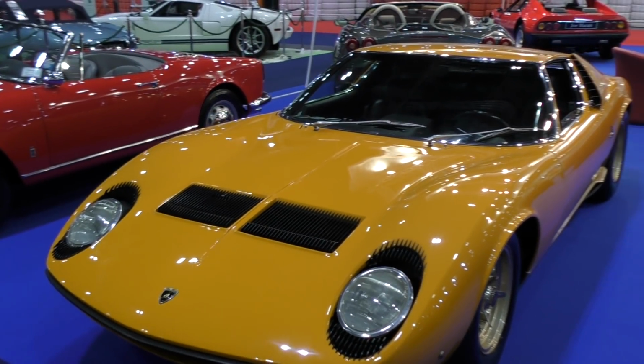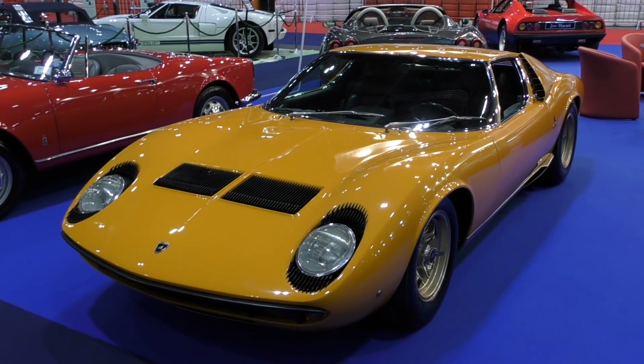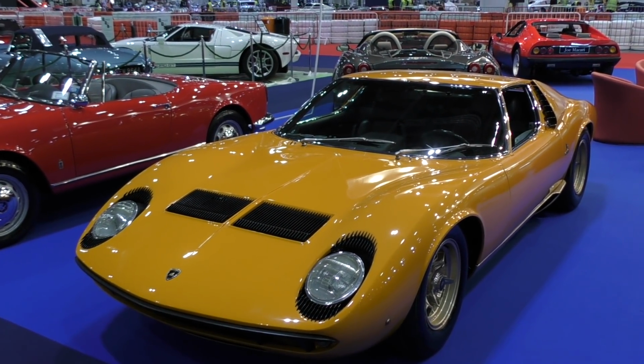Okay, comments below. Who thinks the Lamborghini Miura is one of the best looking cars ever made? Absolutely stunning. And I love, always have done, the detail around the headlamps that almost look like eyelashes. Beautiful thing.